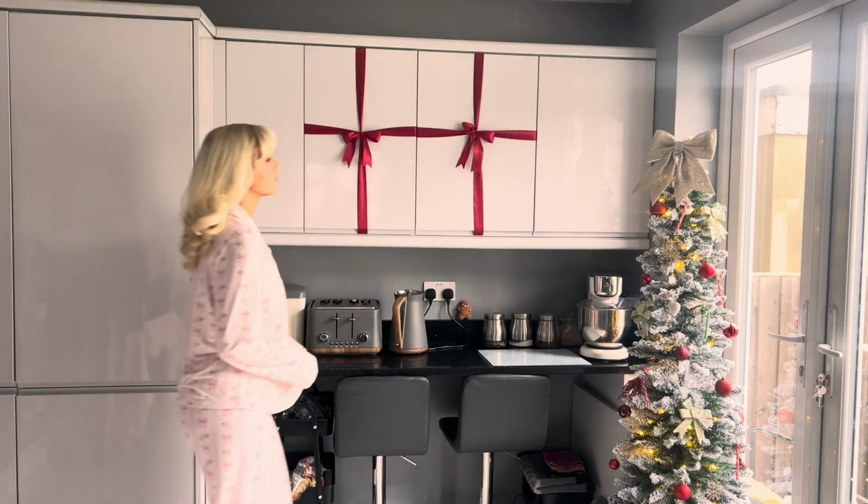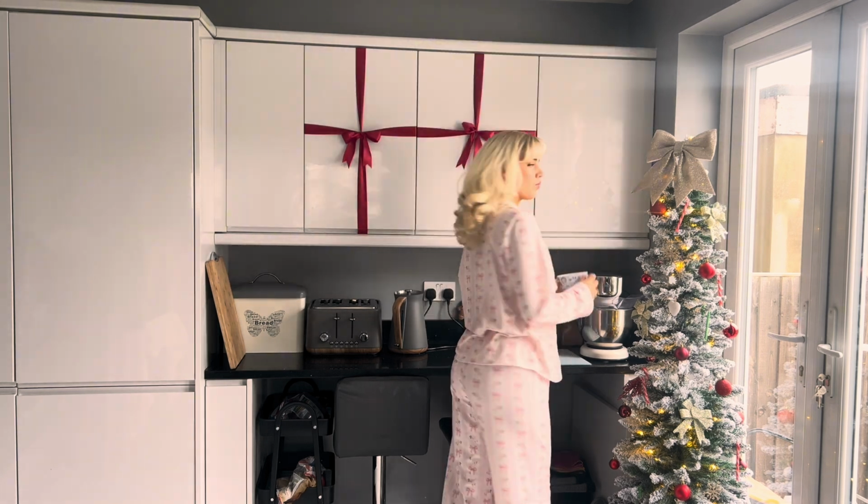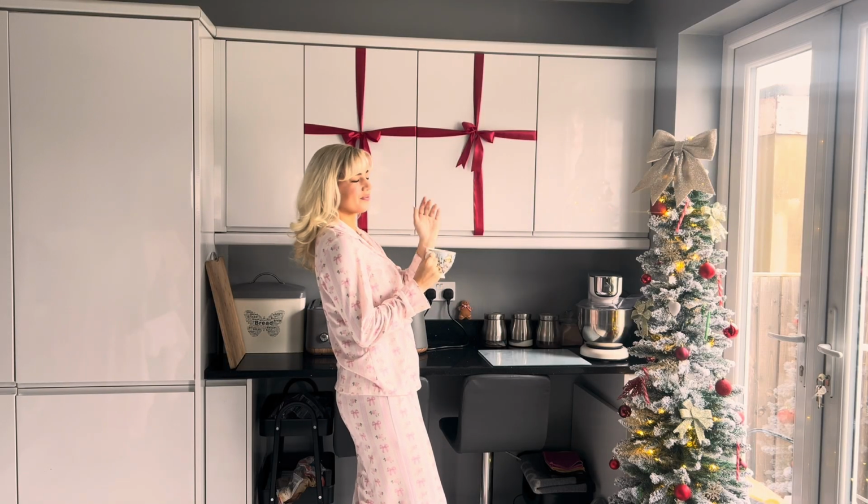Now, we've been sat at this vanity for a little while getting ready, so let's put that on pause while I make myself a lovely hot chocolate and some breakfast. And yes, in case you're wondering, I did do those bows on the cabinets and they look fabulous.